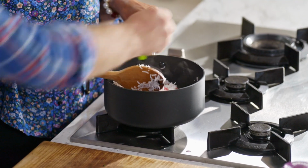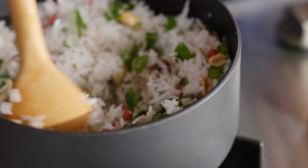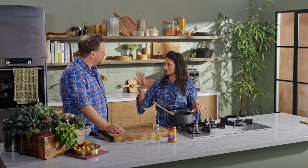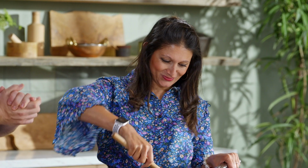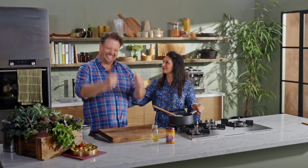You can get that in. Is that enough? That's perfect. So the rice is ready. It's amazing. We'll keep it warm and then we'll wait for the chicken to be finished. Perfect. And then Patak family Sunday lunch with me as a guest. I'm very excited. You're part of my family, what are you talking about?